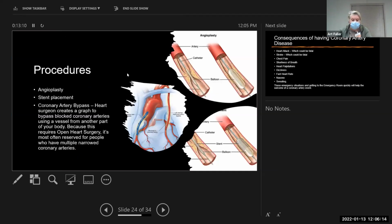The first one is angioplasty, stent replacement. Coronary artery bypass: a heart surgeon creates a graft to bypass blocked coronary arteries using a vessel from another part of your body, which is usually a vein from your lower leg. Because this requires open heart surgery, it is most often reserved for people who have multiple narrowed coronary arteries.